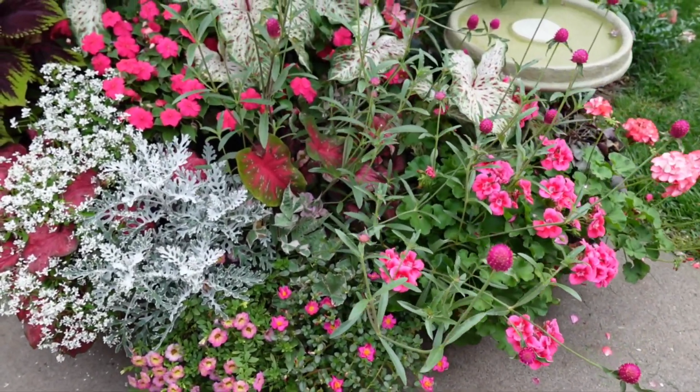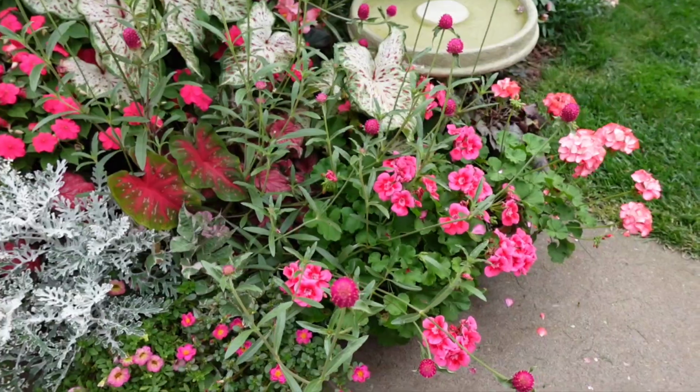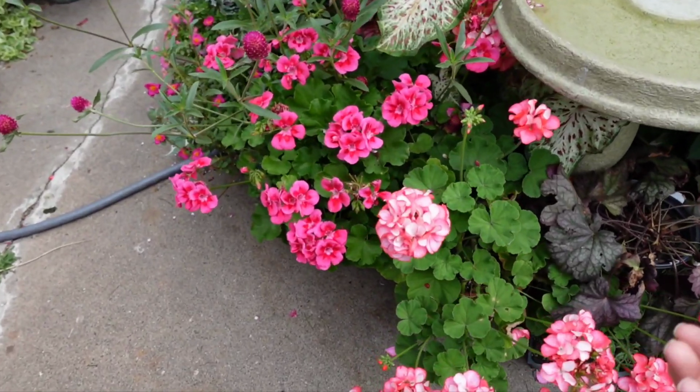I bought that on clearance. We've got a little sizzle caladium kind of hiding in there at this point. Gotten kind of covered up, and some extra gingerland. And then some begonias that I overwintered. I just did them as houseplants. They got pretty bare and dropped a lot of leaves. These I started from seed.